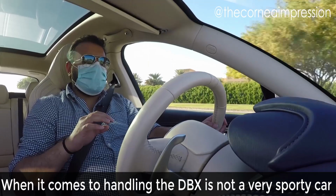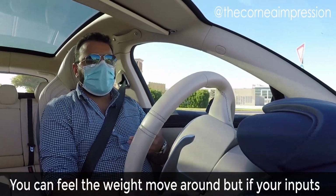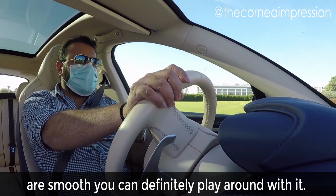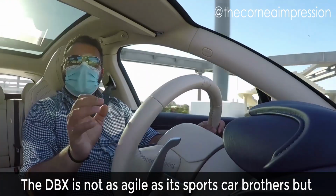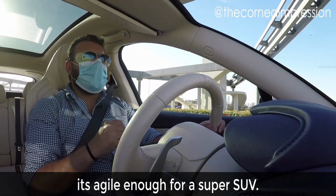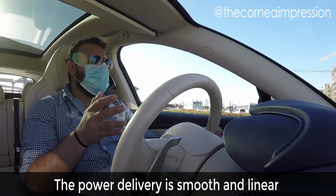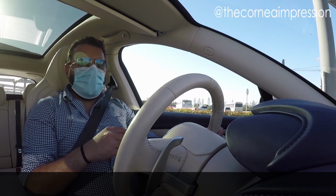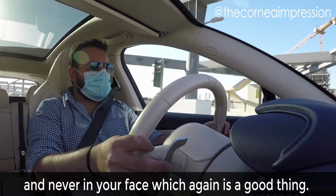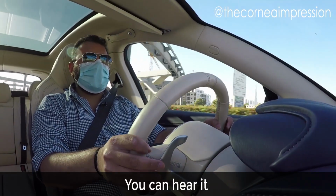When it comes to handling, the DBX is not a very sporty car. You can feel the weight move around, but if your inputs are smooth, you can definitely play around with it. DBX is not as agile as its sports car brothers, but it's agile enough for a super SUV. The power delivery is smooth and linear and never in your face, which again is a good thing. You can hear it.